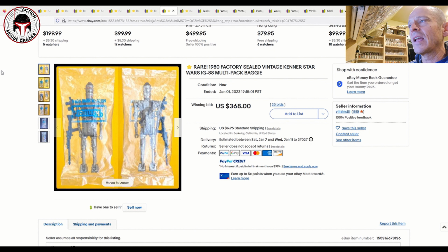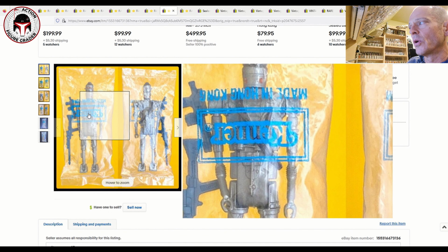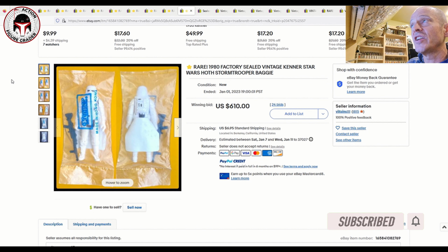The IG-88 came back a little bit high, but I've been made aware by Chris W. over at Rogue 5 Toys that the IG-88 baggie is very, very pricey. It's not cheap at all. This one did have a small tear that did not break the seal, as you can see in the lower right-hand corner, but great-looking baggie. The text was in great shape. That one sold for $368. I was expecting like $175 max, but Chris told me after the fact that this is probably about right, and he's seen as high as $500 for high-grade IG-88 baggies. He and I were both surprised by this one.